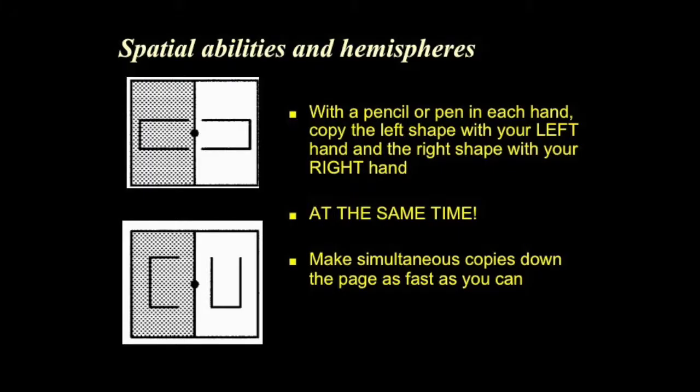You're all so well prepared, you haven't just brought your iPads, have you? You have got pencils and paper.